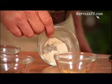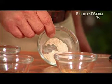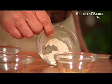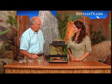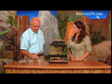Also, we have a product here. This contains vitamins and minerals. It's very important because they can't get 60 or so different insects going in their body. This completes that particular factor. It has everything that they need, including amino acids, so they can build protein.